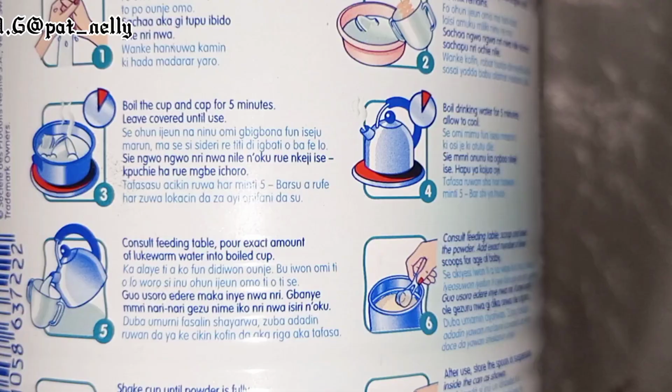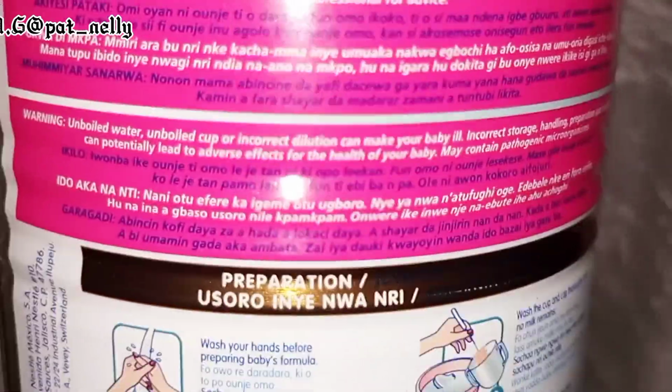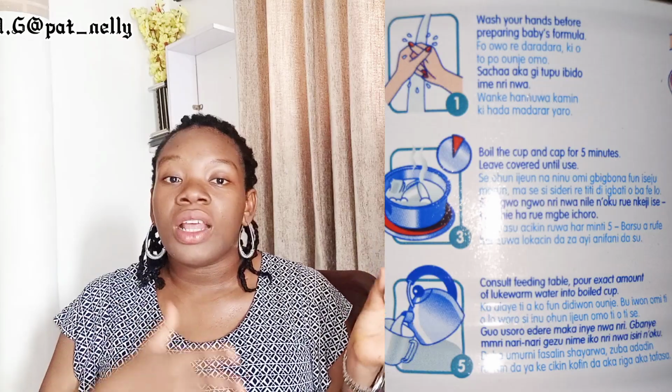Another unique thing I noticed about NAN, I don't know for other products, is that the direction is written in 3 local languages, but it's not made in Nigeria. It's produced by Nestle in Mexico, then imported by Nestle Nigeria. So this is a Nestle product, guys. The directions on how to use it are all written in 3 different local languages. Igbo language, I think Hausa and Yoruba. It should be because I don't understand the other languages.